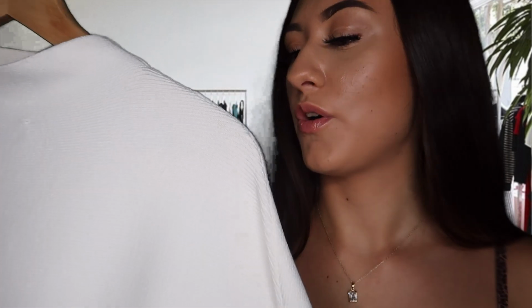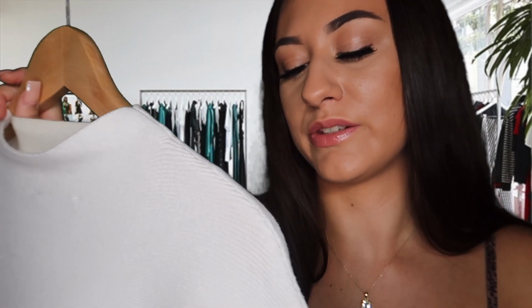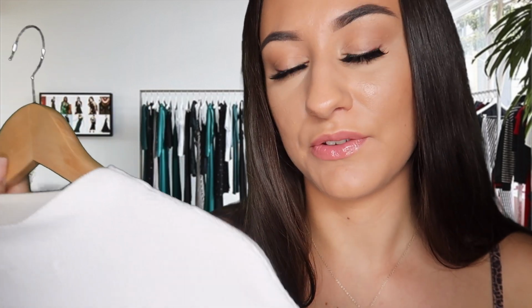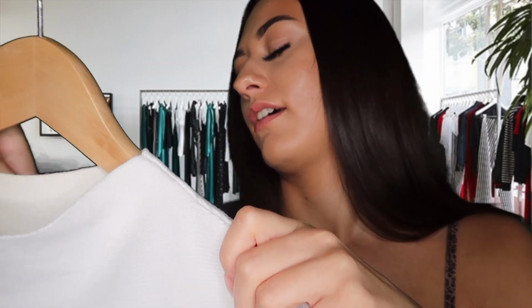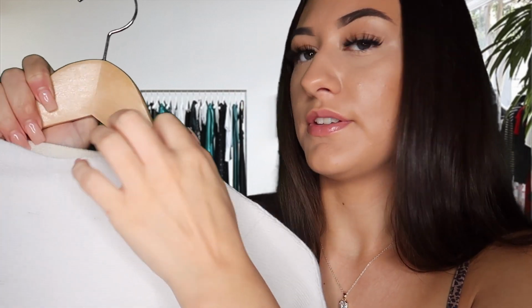So the first top I have is this white jumper. Now, although this is a jumper, you can see that the material is really thin, and this is why I'd say that this would be best for a cold spring day, because you can sometimes get those unpredictable spells of weather in the spring, where it is slightly more chilly outside, and this would be perfect because it's got a light sort of spring appropriate colour, but it's also going to keep you warm, which is ideal.